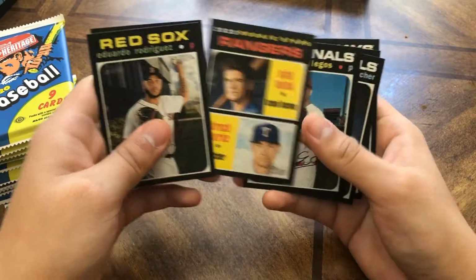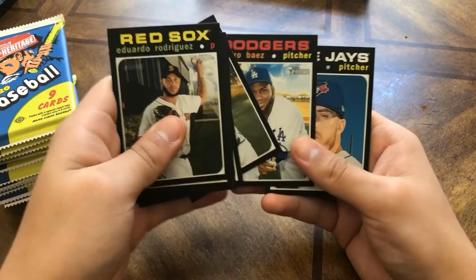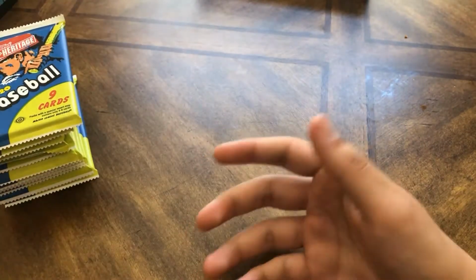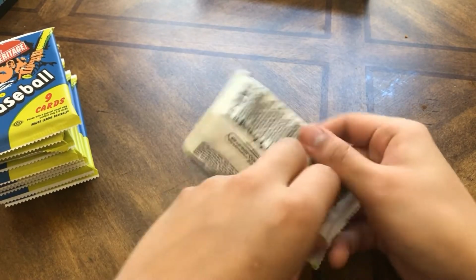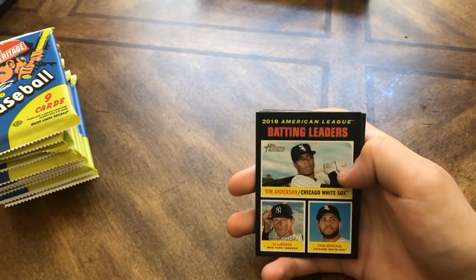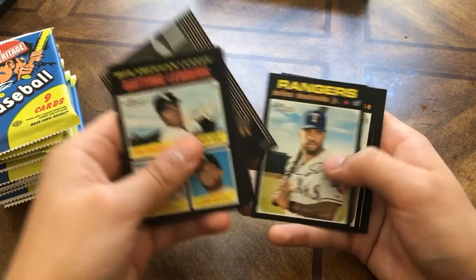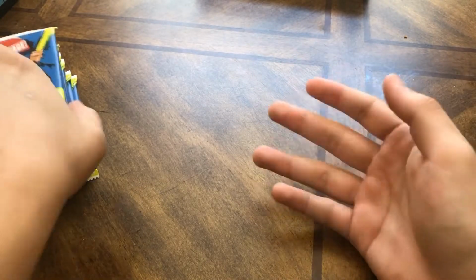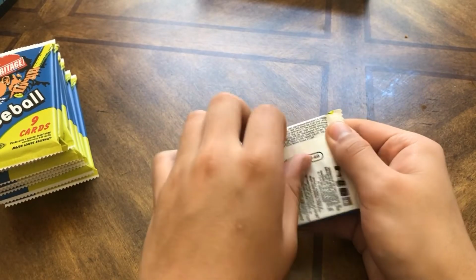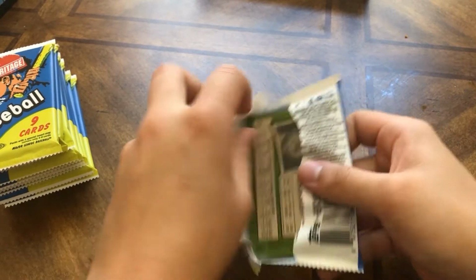Jake Marisnick, Nick Solak, Giovanny Gallegos, Yadier Molina, Chris Taylor, Pedro Baez, and Ken Giles. After this video, though, I will check for any short prints or any OPG packs. They'll be in sleeves, but there's a nice Willie Mays insert, Lonnie Chisenhall. So, if you're wondering why I'm not checking, I'm just going to do it right after the video, because I don't want to interrupt the video by doing that.